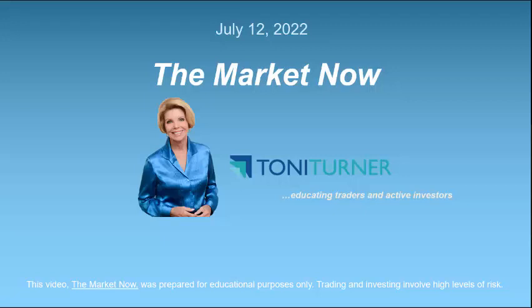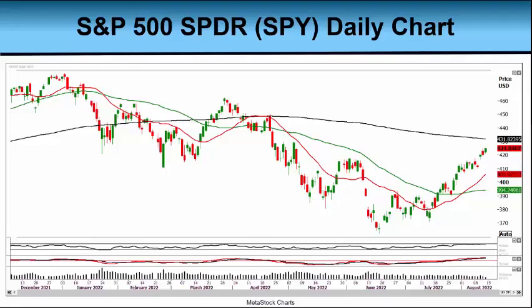Well, Wall Street's main indexes rose today, setting the S&P 500 and Nasdaq up for a fourth straight week of gains. Isn't that good? The S&P 500 is up 16% from its mid-June low, with the latest boost coming from a slower than expected rise in consumer prices and a surprise drop in producer prices in July. So on that note, we'll take it, and let's go on to three charts that could give us some insight into the week to come.